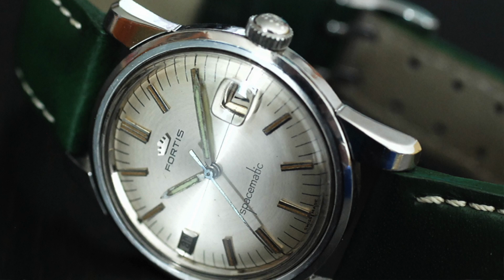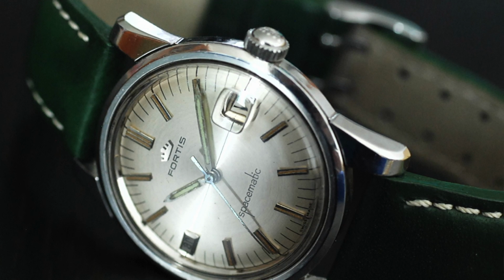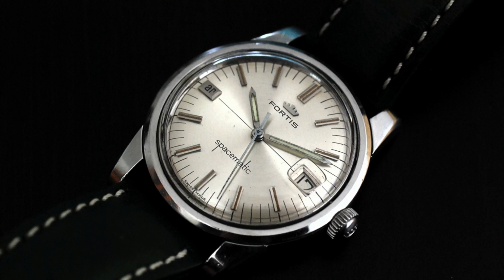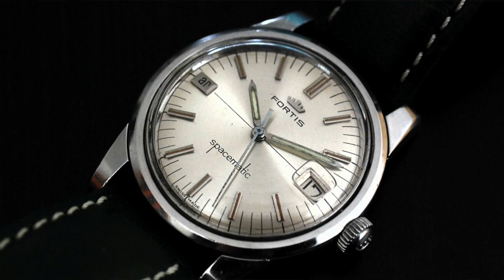But anyway, the Spacematic is actually a watch that predates the Fortis official cosmonaut chronograph. It came out originally in 1962 and it was designed specifically and tested for very extreme conditions. But the most astonishing thing about this watch is that the original in 1962, the height of the space race, was worn by 7 American astronauts during testing for one of their legendary space flights, which you can't really beat. It's a legacy you can't beat.